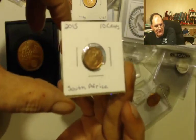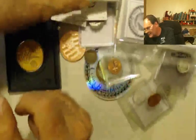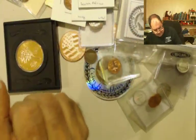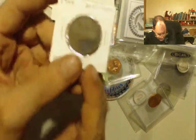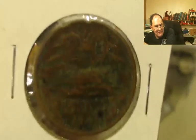Okay, we've got a 2015 South Africa 10 cent. All right, let's just pile it up. I'm going to try to keep it all from falling off the desk, and it's going to be tricky because it's going to be a big package. These are all from Galaxy 471. 1944, 20 cents, Mexico. You got the Temple of the Sun here. It's a little beat up, but hey, it's a 20 center. We'll get that in there.